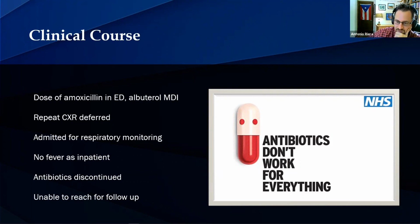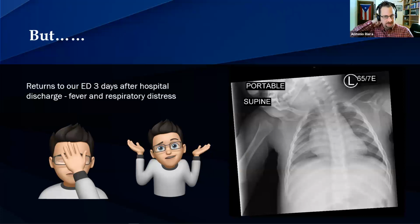So I tried to touch base with the family, but wasn't able to, as the phone number list didn't work. And I sent out an email that couldn't get a hold of her either. And it was a clinic patient, so it's hard to do it through the pediatrician. So what ended up happening several days later is he came back with persistent fever or rebound fever, I would say, and more respiratory distress.